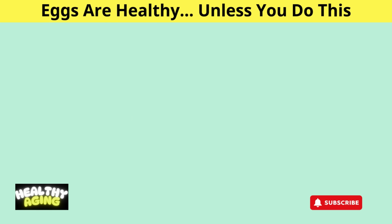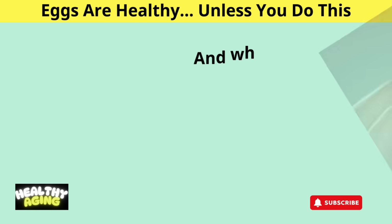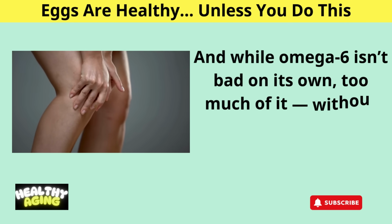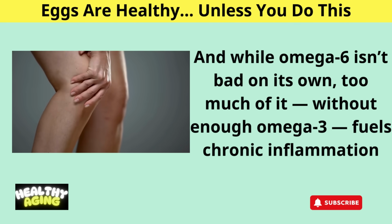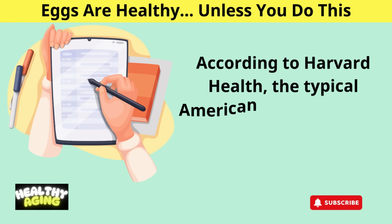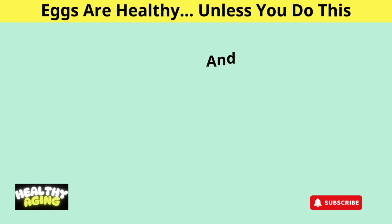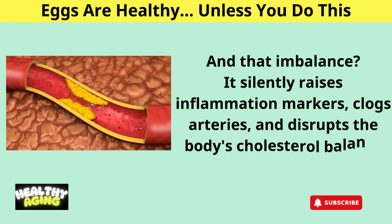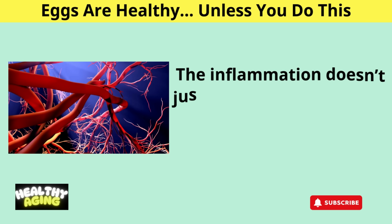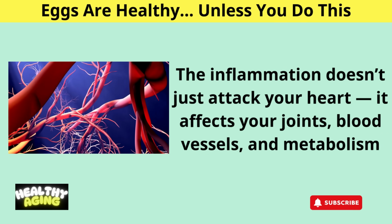Sounds familiar? These oils are common, but they're also high in omega-6 fatty acids. And while omega-6 isn't bad on its own, too much of it, without enough omega-3, fuels chronic inflammation. According to Harvard Health, the typical American consumes 10 to 15 times more omega-6 than needed. And that imbalance? It silently raises inflammation markers, clogs arteries, and disrupts the body's cholesterol balance. The inflammation doesn't just attack your heart, it affects your joints, blood vessels, and metabolism.